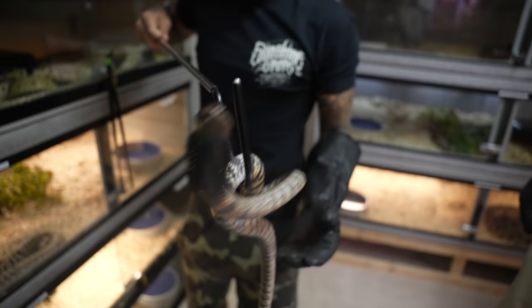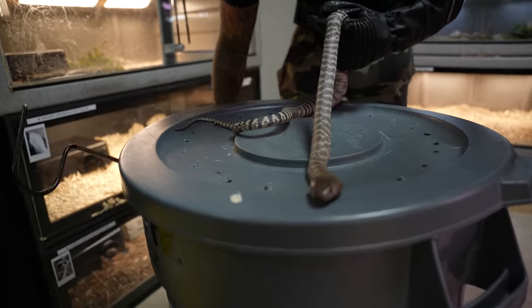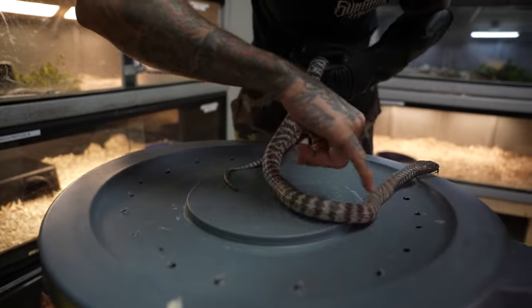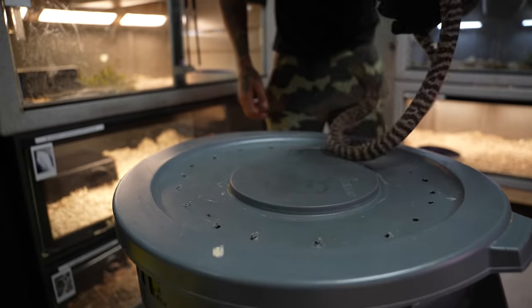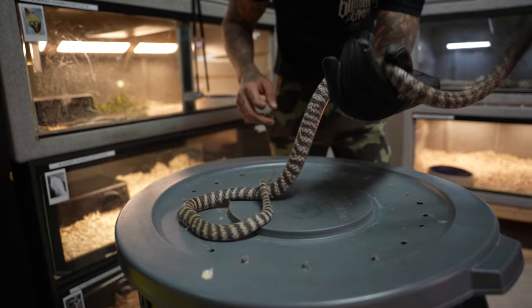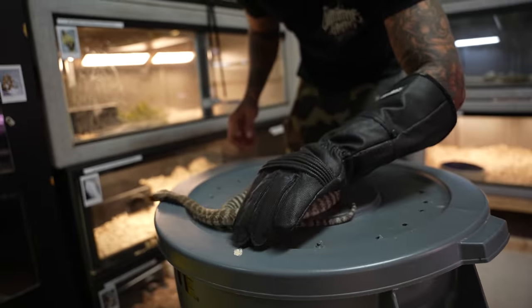So here is one of the zebras that I got from Ray. But yeah, see, you can see the front of his neck right there, that little bump. All right, so we got a little bumpy bump right here. And again, with the zebra spitters, we don't want to get bit, but we also don't want to get spit on either. He's a feisty little bugger.